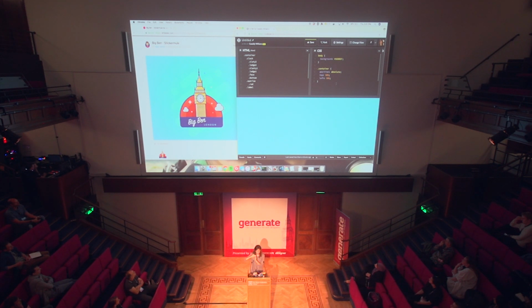But wait a minute, that's not centered, so we have to transform it a little bit. You do transform, translate, negative 50%, negative 50%. That centers everything in our container, so the clock will always be in the middle of the page with these 4 lines of code. And I don't have to touch container anymore, which is pretty nice. Next, I'll do the sunrise first.